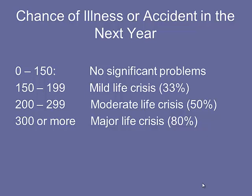150 to 199, these people, 33% of them did have an illness or an accident in the next year. But most of it was mild life types of issues from a psychological point of view. They had some disruptions in their relationships. They had some minor depression, some minor anxiety. They may have gotten sick and got the flu for the first time in a couple of years. But all of it was kind of mild. But recognize how the statistics go up and the percentage of people gets higher.